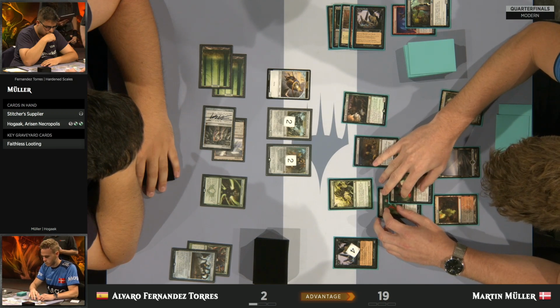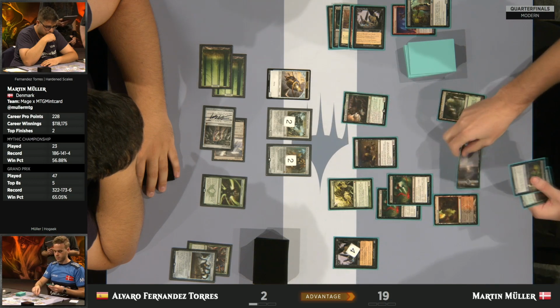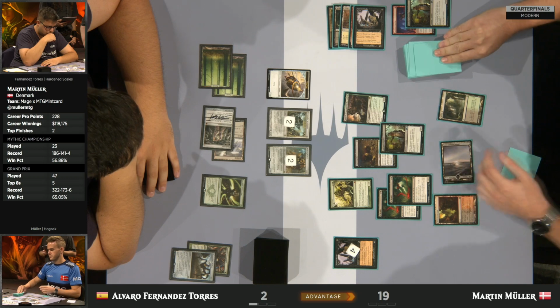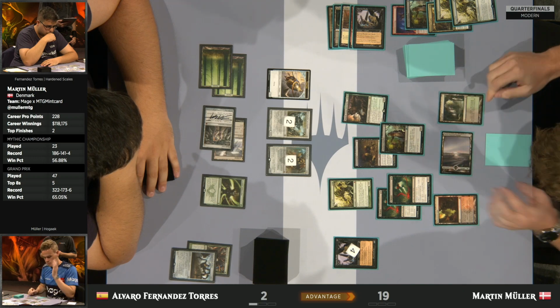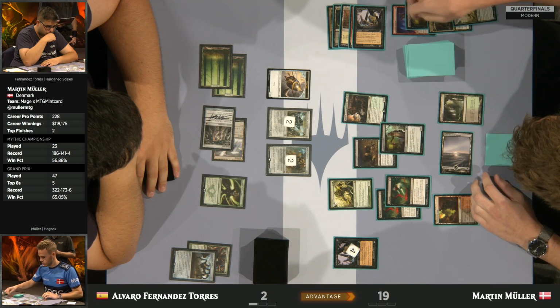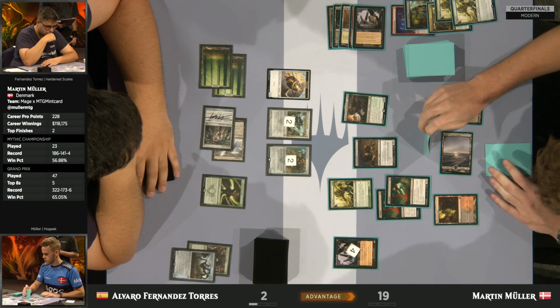Yeah, and just one attacker, that was why Alvaro took the time, because just one more counter, one less attacker would have done the job. Yeah, it would have made all the difference here. Here's that Stitches Supplier. Oh, well, okay, this is probably going to put things beyond a doubt. Double Vengevine flip from the Stitches Supplier. Another creature spell will do it, but no. Yeah, Carrion Feeder, Gravecrawler. How about that? Oh, yeah, that's an easy way to do it.